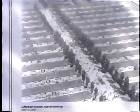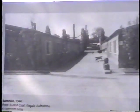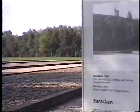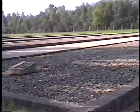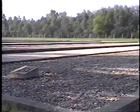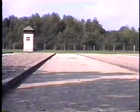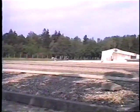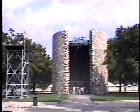So that is an aerial photography of the barracks. An aerial after the liberation. And with the barracks, it looks like that. One after one. And there was standing over here. I don't know what she said. That's the wind. So you see now the tower, and the tower was tall, very tall up there.